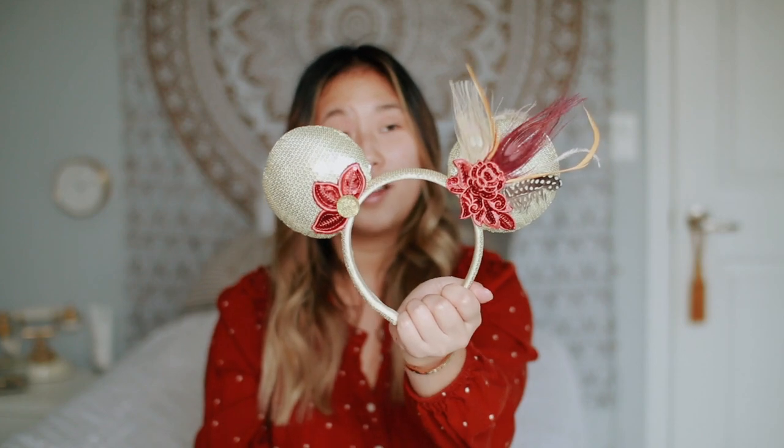Next, I have my California ears. I got these when we went to Disney's California Adventure, and that was such a good vacation. I absolutely love the California parks. I really wish I could go back sometime soon. It was just such a memorable trip, and these are some of the ears I got, and they're just so cute.